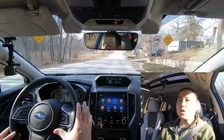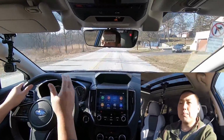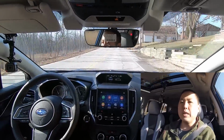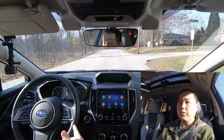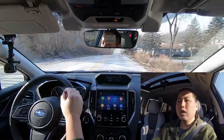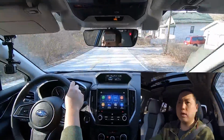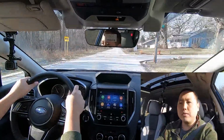Now the steering is also really good. I really like the steering. It has a good, precise feel, not very heavy, but very precise, meaning there's no play at all. Just like this, you could feel it. I could feel the Crosstrek moving. So absolutely no play in the steering wheel, and it has the right heft to it. It's a very slight heaviness to it, but I enjoy that. And overall, the steering is, I think, phenomenal.